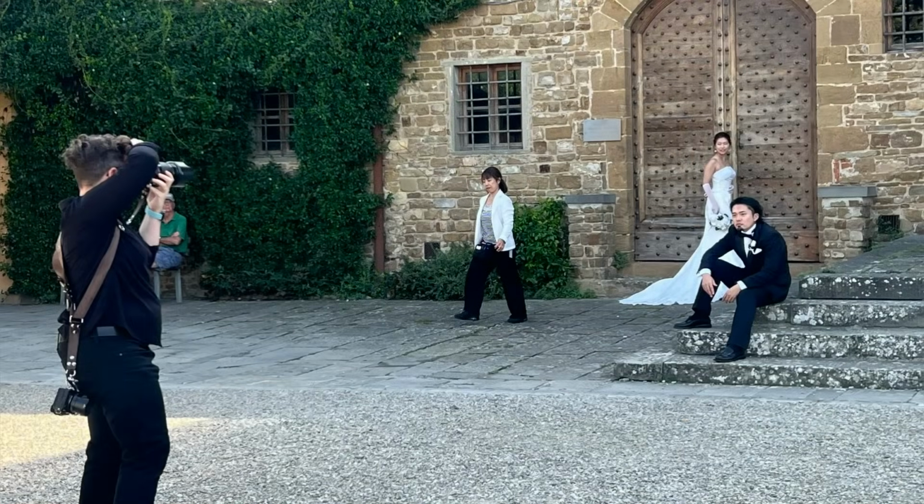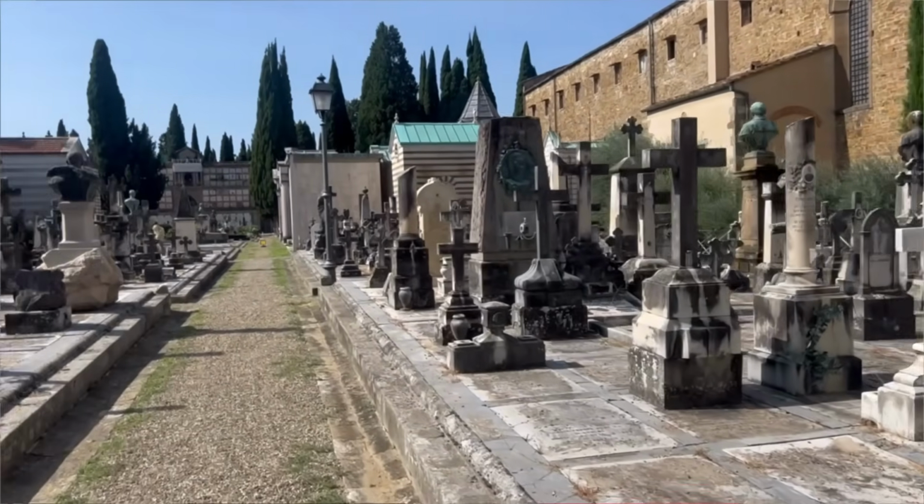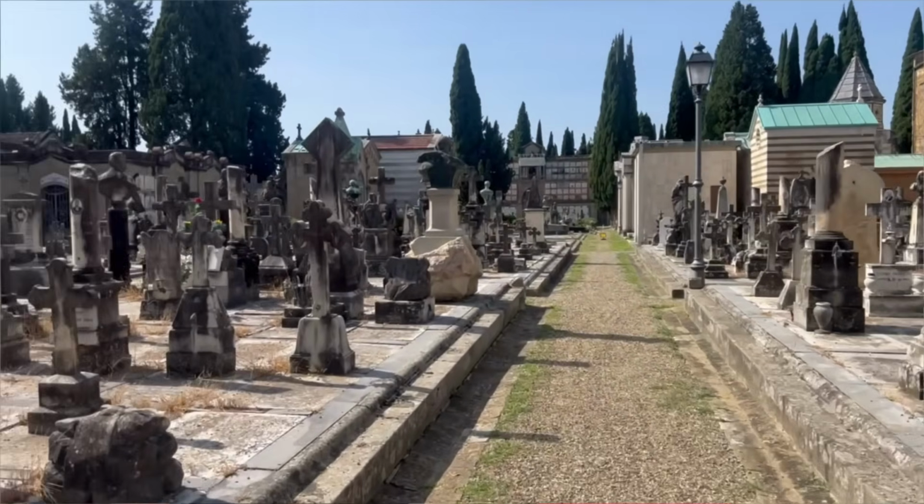There's a cemetery right behind the church that we spent some time walking through. That was really pretty and peaceful. It just was a really nice place to be and to really take in the city. So we recommend starting up there and spend as much time as you want. You can bring sandwiches up.